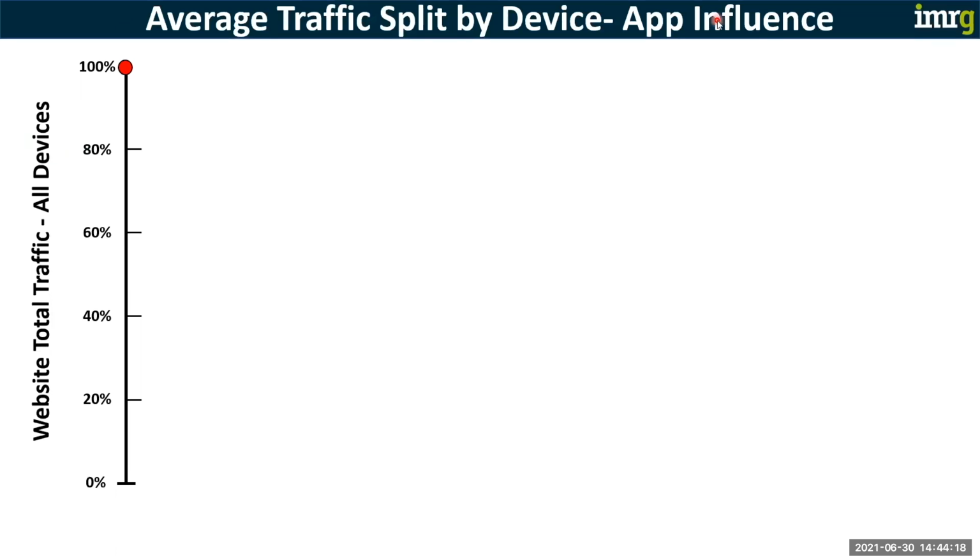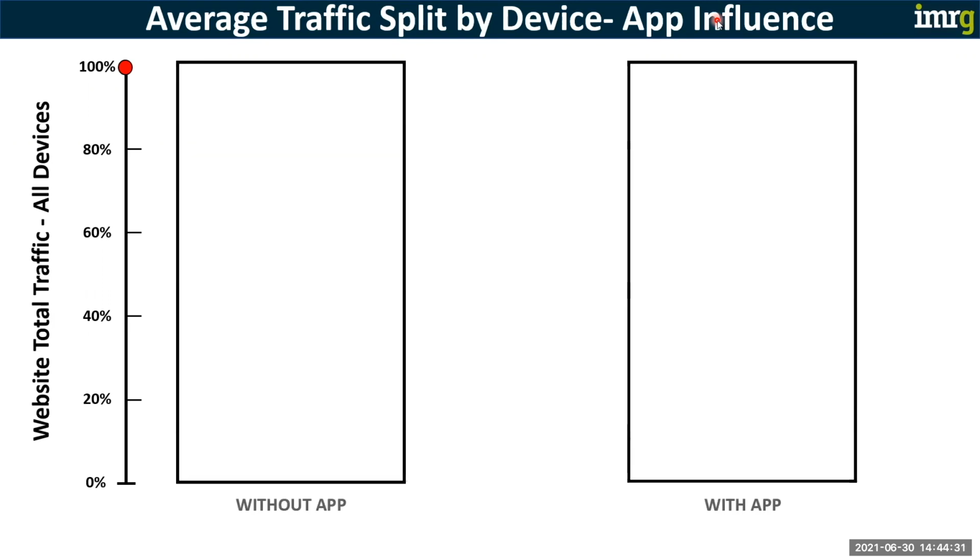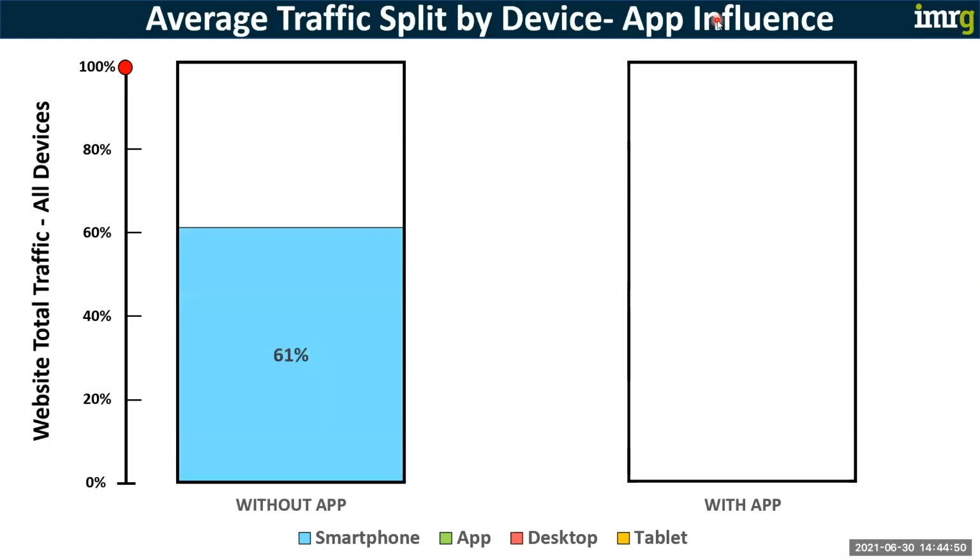So the first thing to check is actually how much traffic goes to an app. How often do they get used overall? So if you were to look at the average retailer without an app and the average retailer with an app, you can then split down all of the traffic, all of the visits that go to their site, depending upon one of these 4 different criteria. So all the traffic that comes from a smartphone, an app, a desktop, or a tablet. On the left here, the typical retailer that does not have an app will see about 61% of all the traffic visit their site via a smartphone. They'll then get about 27% on average from a desktop, and the remainder goes via a tablet.